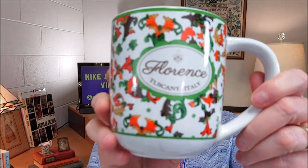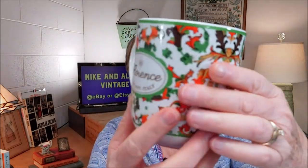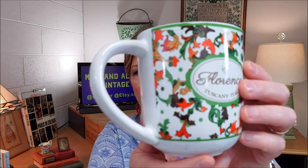What else do I have for you? I got this mug because I just thought the pattern was lovely. But if you've ever been to Florence, Italy, or the Tuscany area, you might like to have a mug for a keepsake kind of thing.